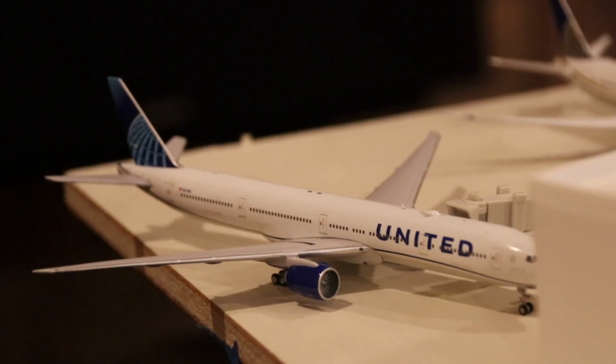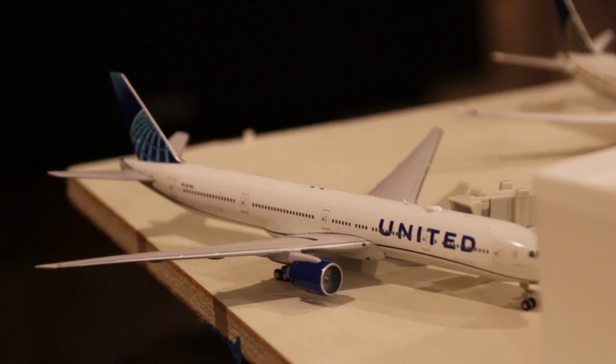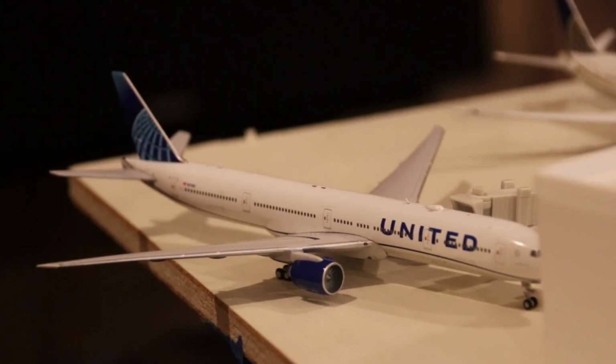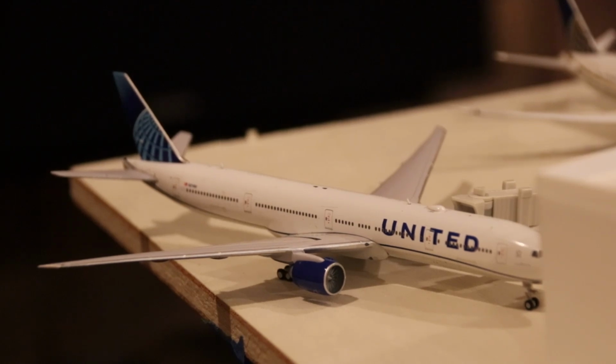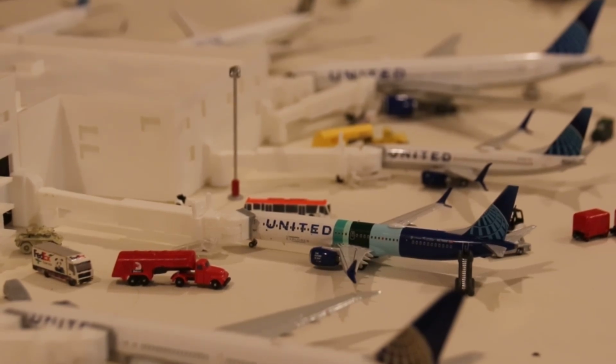For our last aircraft, we have a United Airlines Boeing 777-300ER, arriving at the gate 7 minutes ago from the flight from Paris Charles de Gaulle. So that wraps up today's Newark Liberty International Airport update.